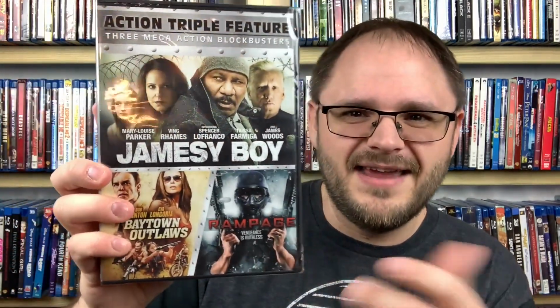And Jamesy Boy looks pretty good as well. Just the cast: Ving Rhames, Mary Louise Parker, James Woods. So this one should be pretty decent. So we'll check this out. Oh, and I should mention Baytown Outlaws does have Billy Bob Thornton and Eva Longoria. So maybe it's not going to be bad, but we'll see. So this is a pretty cool triple feature I was able to pick up.